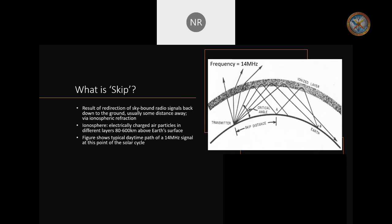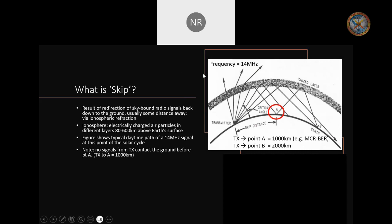And you look at the figure on the side there. What I've done is I've made it so this is a typical path that you get. From the transmit point to point A would be, I've imagined here, 1,000 kilometres, and that would be typical for a daytime 20-metre signal. So that would be roughly, say, Manchester to Berlin.